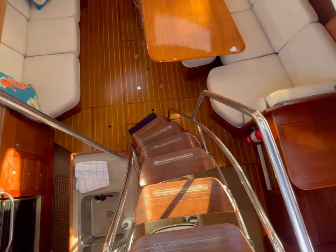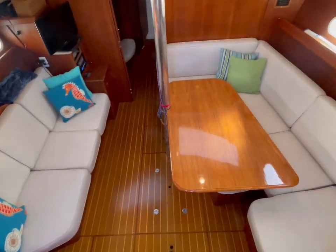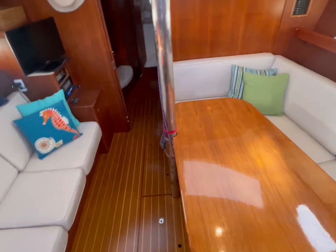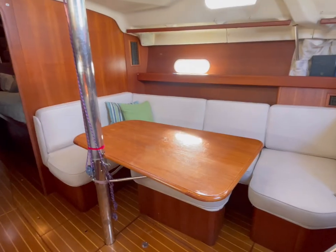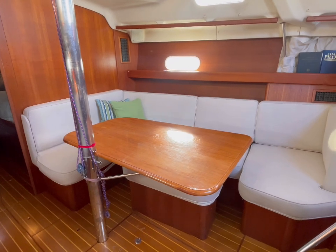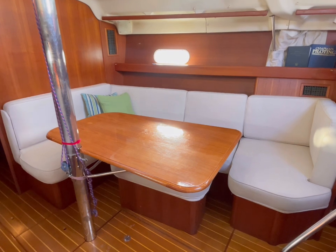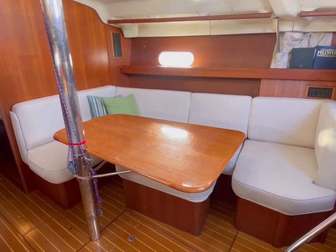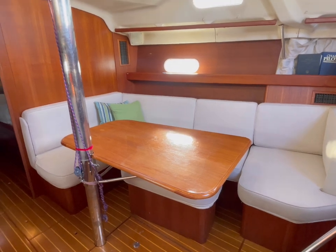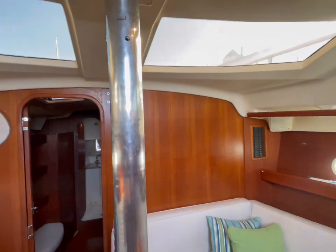You can see a beautiful spiral staircase that descends into the main salon here, which has brand new upholstery on the settee and the salon. The salon table is very unique. It has a hoisting system. You can see a block and tackle on the compression post there for the mast, and it allows the table to be raised overhead, locking into this pinhole at the top.